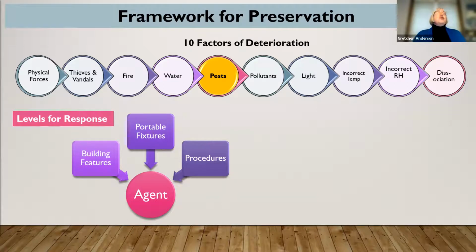You look at three different levels: the building features, which would be the building itself, the environmental systems, portable fixtures, which includes things like cabinetry, casework, and other kinds of enclosures, and procedures. So what do you actually do?